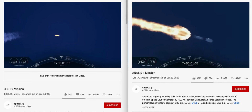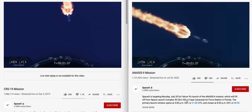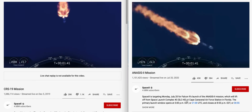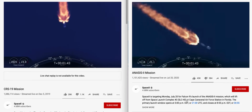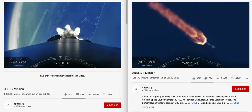Recovery AOS. Engine chill has started. All 9 engines look good. Trajectory looks good. Coming up, we are going to have 4 events in rapid succession. Main engine cutoff, MECO, coming up in about 45 seconds, followed by stage separation.